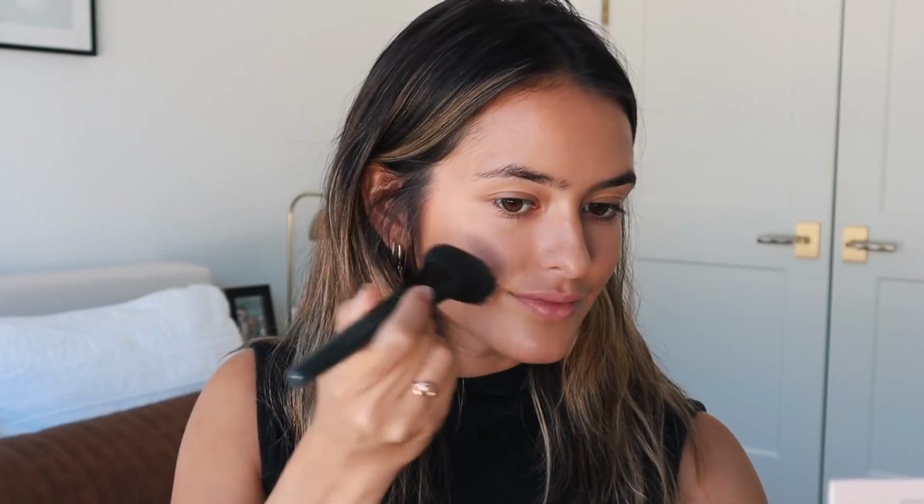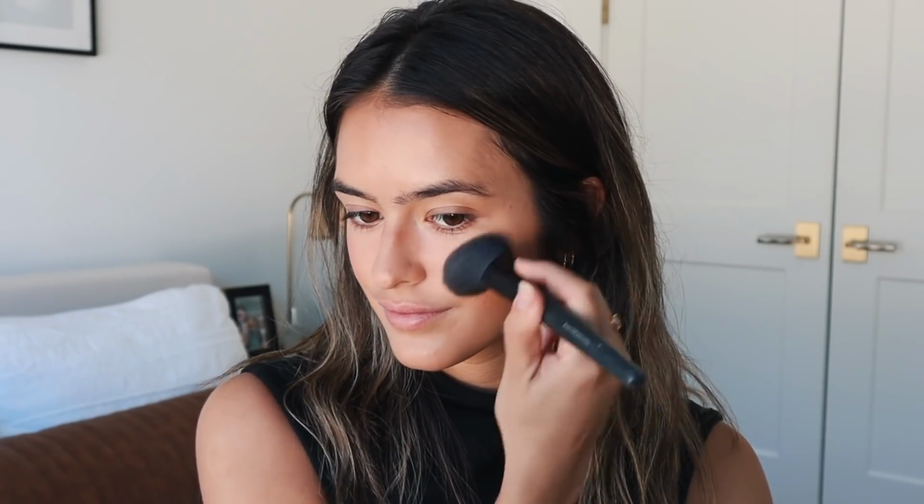Really pretty mauve color. I really like it, and I'm gonna be adding a tiny bit to my cheekbones. So now I will be doing my eyebrows. I'll zoom you guys in a tiny bit more.